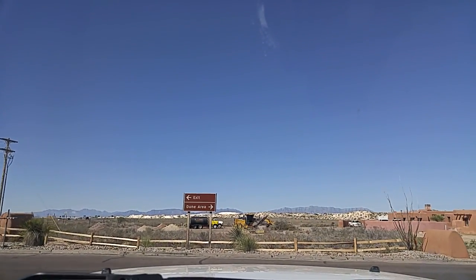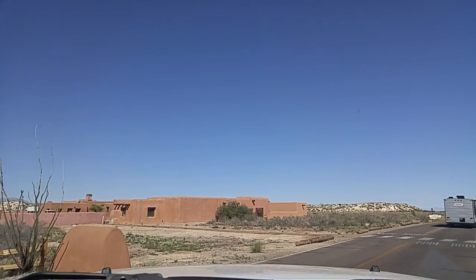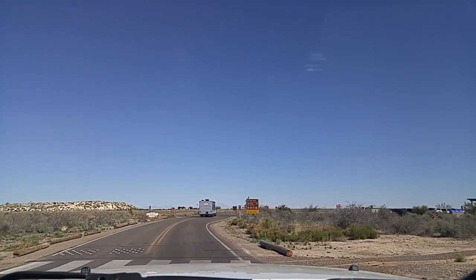The Dune area is to the right. There's some more adobe buildings there, but that's for the people that work here. You can also park in the back, but a lot of people don't know that, so they all try to cram in the front.